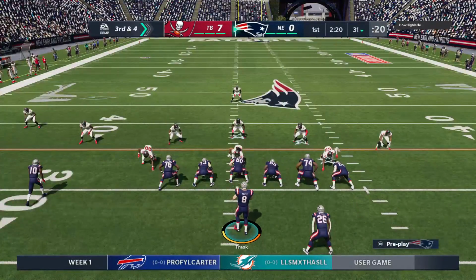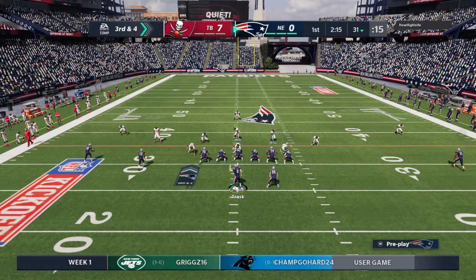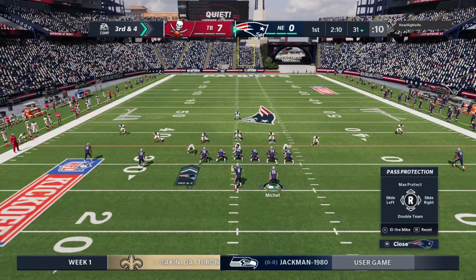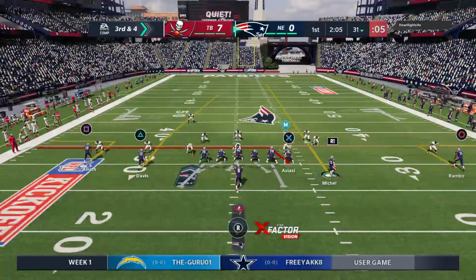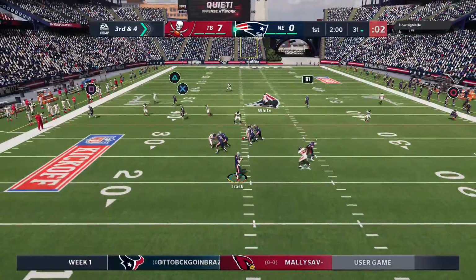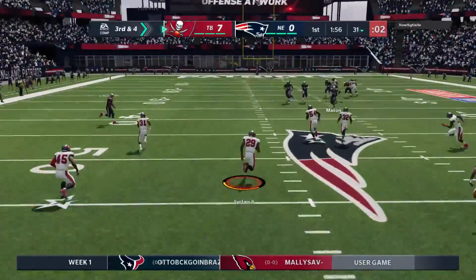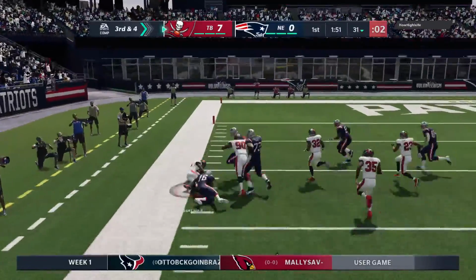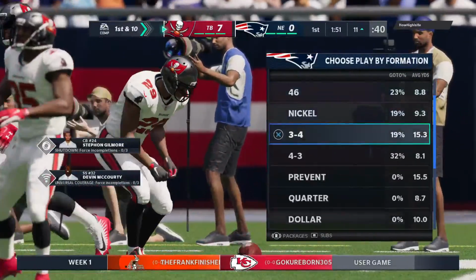And the Bucs with an extra defender in the secondary now on 3rd down. Out of the gun, they'll look to throw. He'll rifle this one deep right side. Into a double team, and it's intercepted. Picked off at the 38. And a terrific return there. They're finally able to corral him down near the 11-yard line.